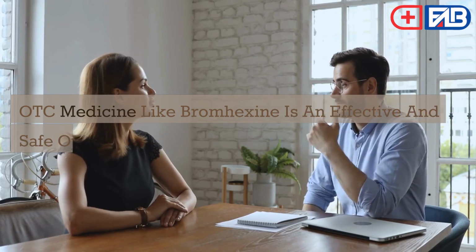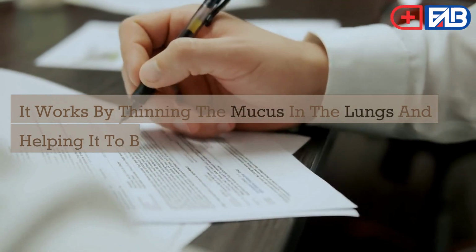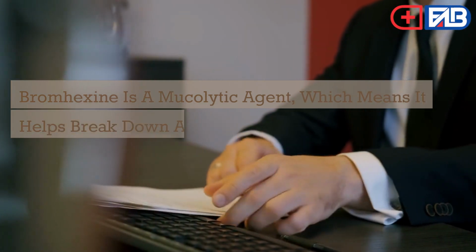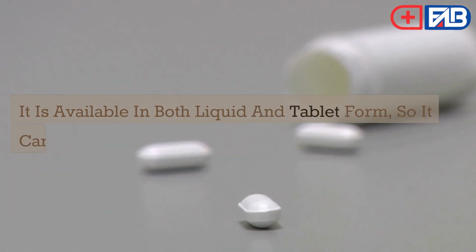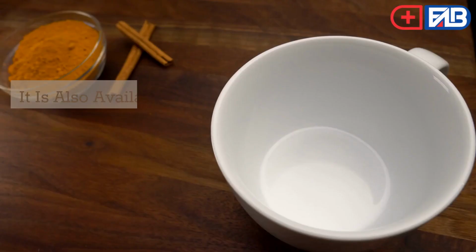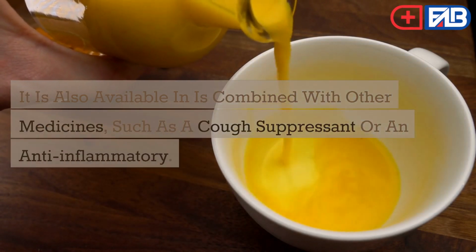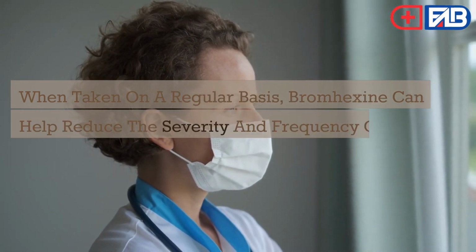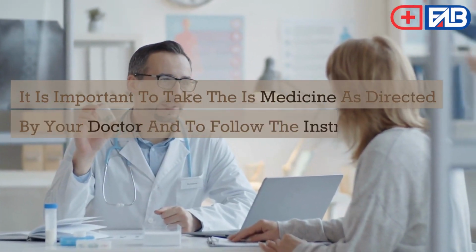Bromhexine. OTC medicine like bromhexine is an effective and safe option for treating a dry cough. It works by thinning the mucus in the lungs and helping it to be expelled more easily. Bromhexine is a mucolytic agent, which means it helps break down and expel mucus from the lungs. It is available in both liquid and tablet form, so it can be taken as a syrup or a pill. It is also available combined with other medicines, such as a cough suppressant or an anti-inflammatory. When taken on a regular basis, bromhexine can help reduce the severity and frequency of dry coughs. It is important to take these medicines as directed by your doctor and to follow the instructions on the label carefully.